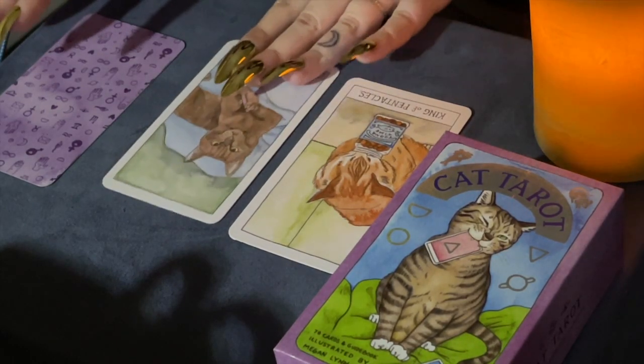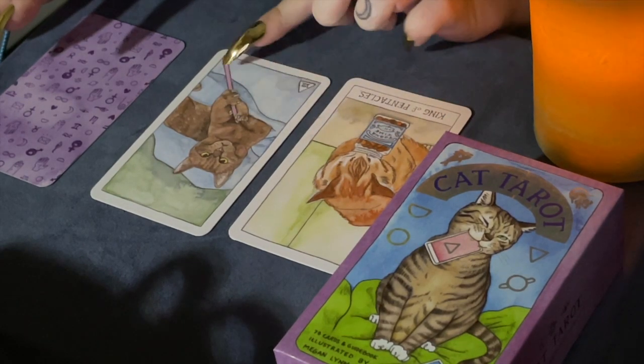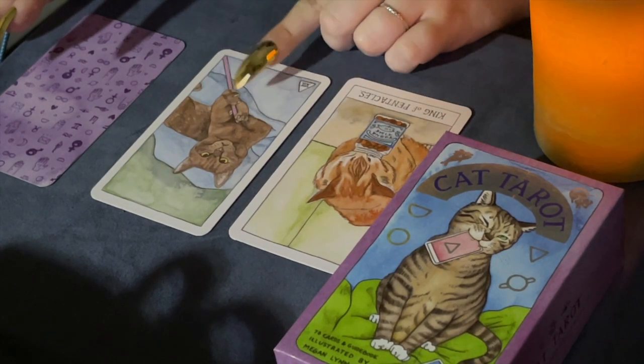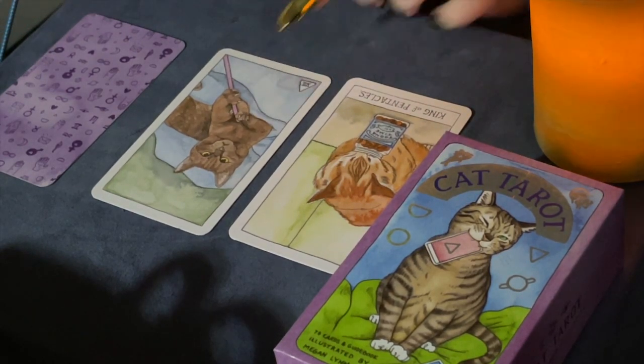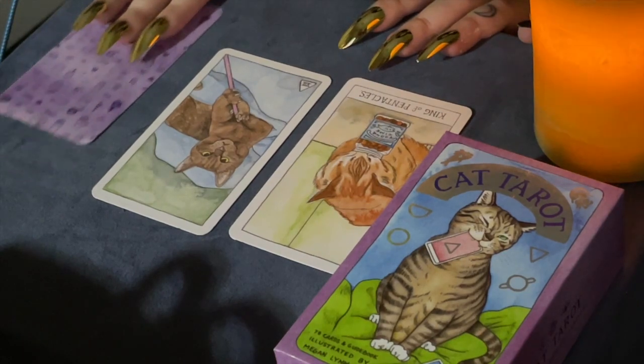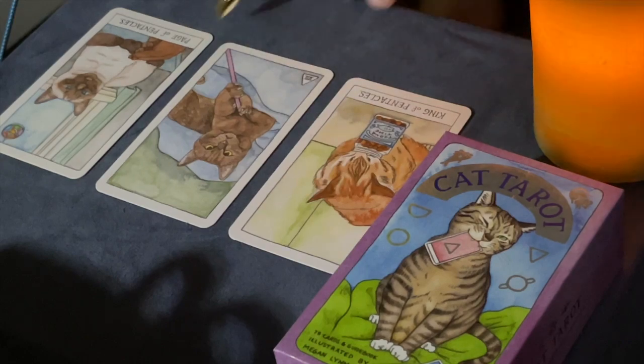Alright, this one also right side up. This cat is holding on to something. A string, a toy, something like that. Let's take a look. We'll look in the book and see what's going on there. And this one also right side up. Okay, so I'll flip these so you can see them. This is the Page of Pentacles.